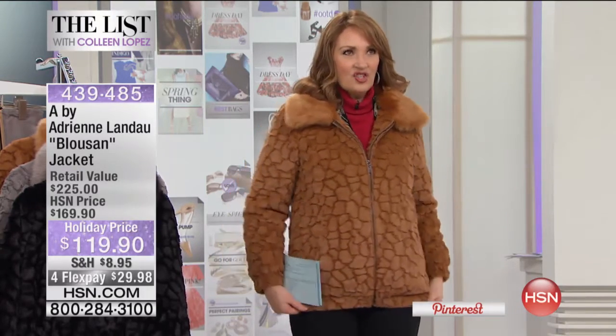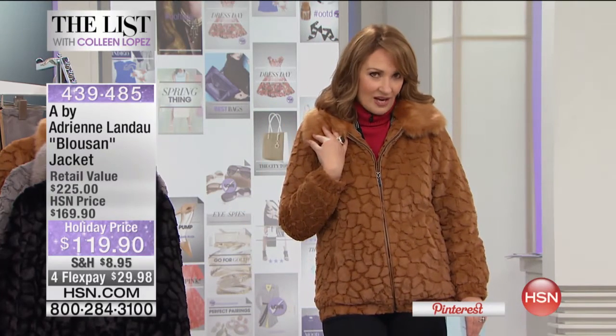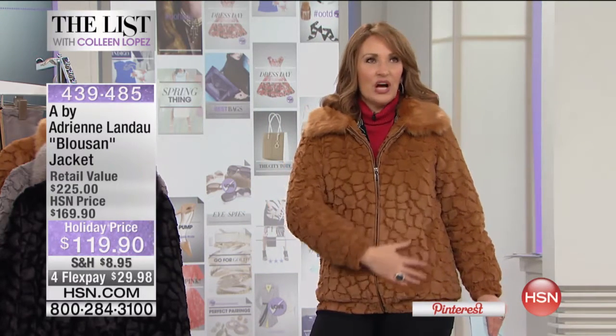So we start there. But what Adrian has done for us for our gift guide, and this is for any woman who loves glamour, who loves fashion, this jacket is so cute. Now, this is faux sheared mink with a faux fox collar, right? We have three beautiful colors.